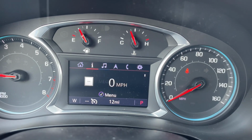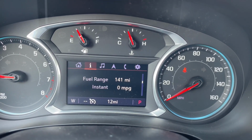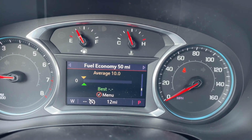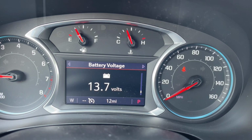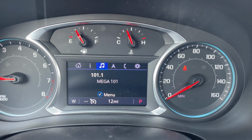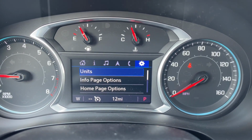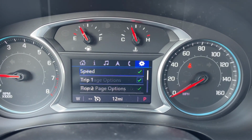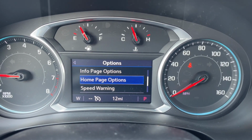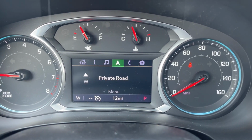And on the screen, you have your speed, trip 1, 2, fuel range, oil life, tire pressure, air filter life, fuel economy, timer, battery voltage, and a blank page. You also have your audio, your navigation, your phone, and your settings. You have units, information pages. You can customize which ones to see. You also have your homepage options, speed warning, and your software information.